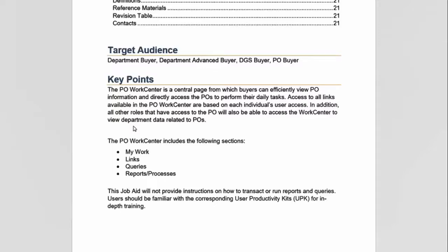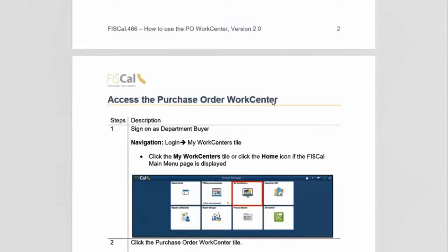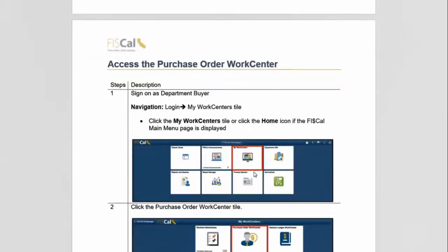In addition, all other roles that have access to the PO will also be able to access the Work Center to view departmental data related to the POs. The PO Work Center consists of My Work, links, queries, and reports or processes. Now let's see how to access the Purchase Order Work Center.